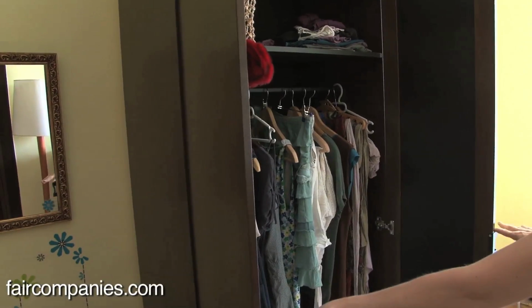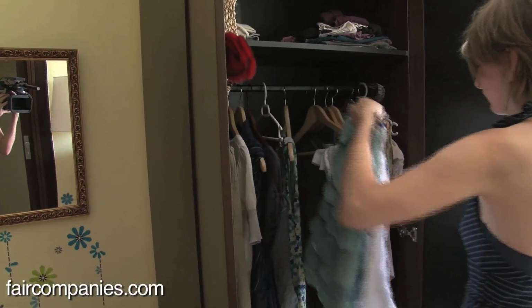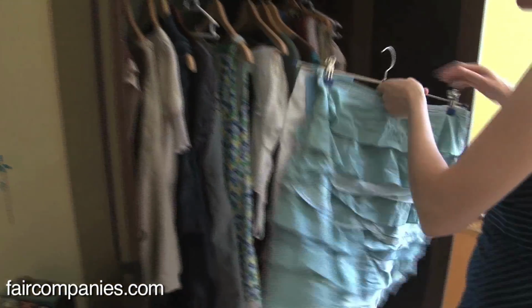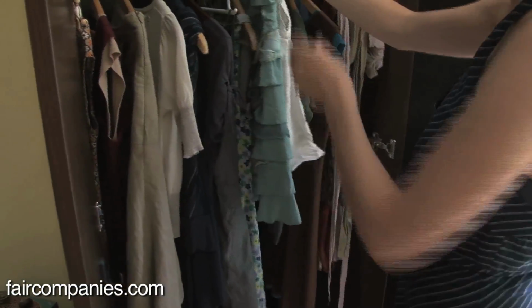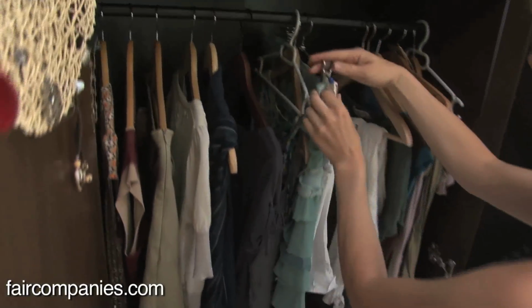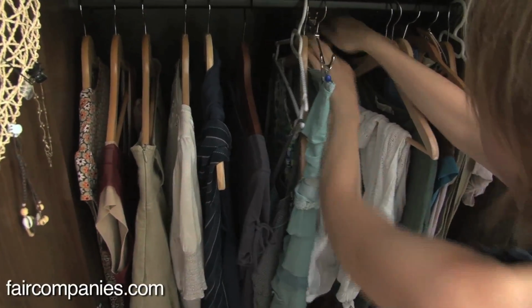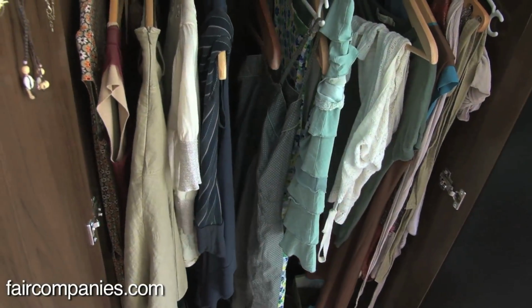There are some studies that show that women only use 20% of what they have in their wardrobe. There's 80% in there that's just lying around. And it makes life very stressful. Because you open the wardrobe, it's like, oh my God. And then you say, I have nothing to wear. Which is kind of true, because there's nothing in there that actually suits you or that you really like to wear. So I wanted to take all this stress out of my wardrobe.